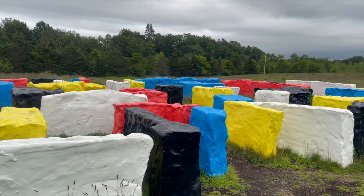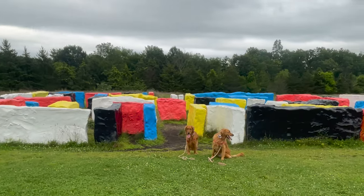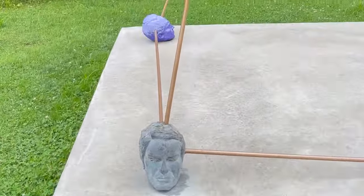I thought this looked really cool. It just looked like, I don't know, a fun, colorful maze. And then we found something that the girls really did not like.